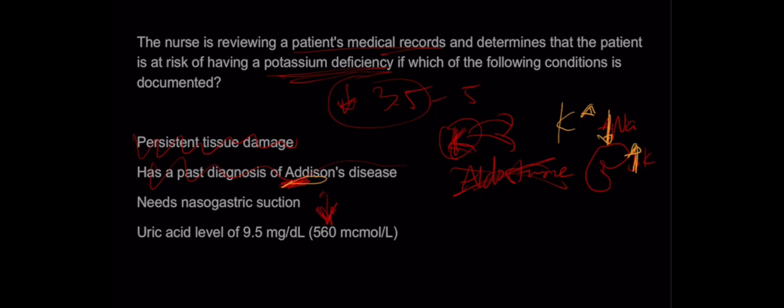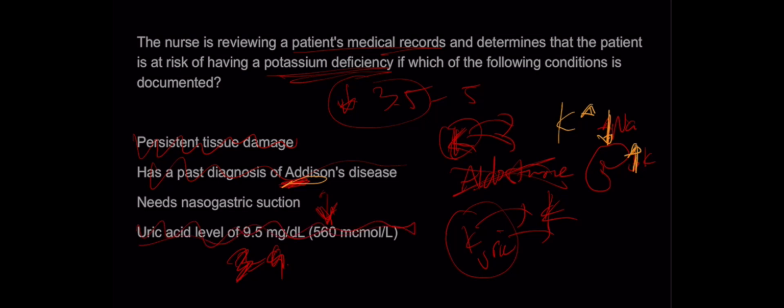Uric acid level of 9.5. So that's a high uric acid. Uric acid is about 3 to 9. Here we're 9.5, so we're actually a little high. Remember, the cells are bags of potassium. They also have a lot of uric acid. So if you have a lot of uric acid, it probably means your cells got damaged and you probably have a lot of potassium. So, no. You would have high potassium. So, best answer, needs nasogastric suction. That'll lose the potassium from the stomach.